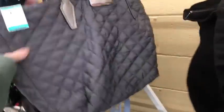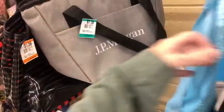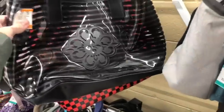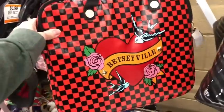All right, so let's go through the tote bags and backpacks. This is a laptop bag, that's cute.